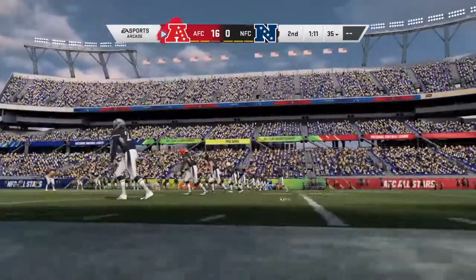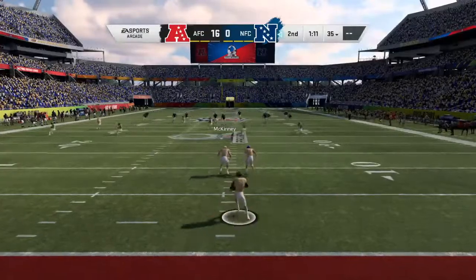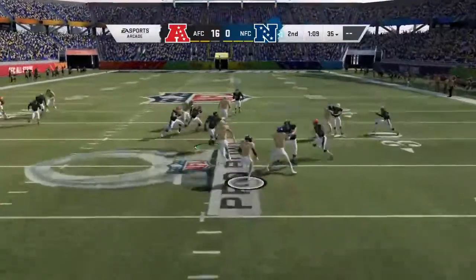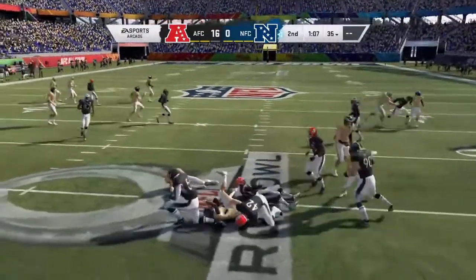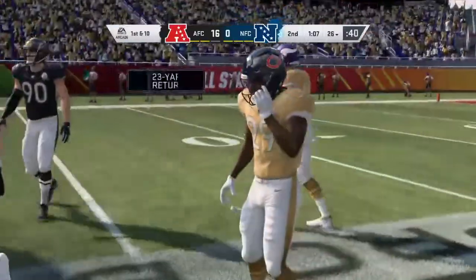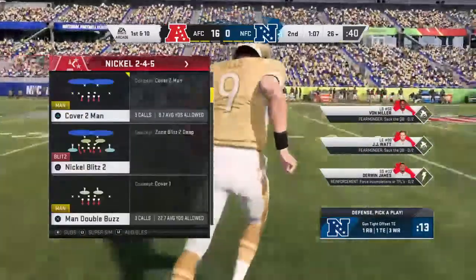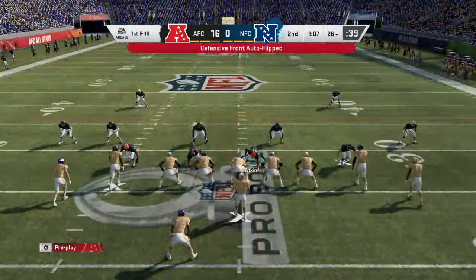Out is the kickoff unit as they run up and send this one away. This is taken at his 4. And he'll take this one near the 25, call it the 26-yard line. Here's the NFC offense set to take over again.